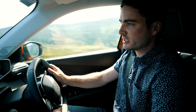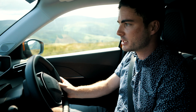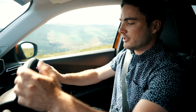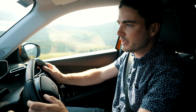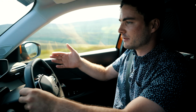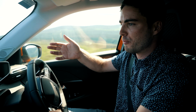Then in terms of the gearbox, it's really nice. It's probably not as smooth as something like the Ford Puma's gearbox, but it completely suffices. In terms of the clutch and the pedals, they all feel very light and easy to use. Again, anyone can get in and out of this car and drive it. And as a whole, it is very easy to drive. Now this one's fitted with active lane keep assist, or lane departure warning, I suppose is probably a more appropriate word.